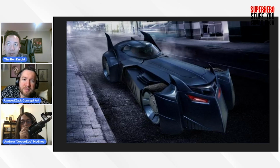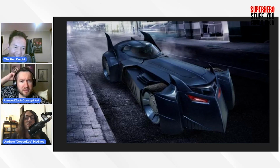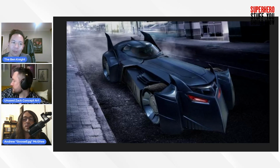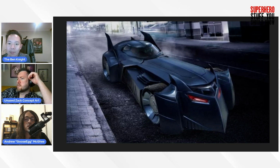I mean, it kind of looks like a toy I would have seen in like late 90s, early 2000s for Batman to drive around in. So it's pretty cool. That's true. It does have that vibe. Nice. It looks very close. I mean, again, borrowing from the '89 one, which is always a good idea. The general design elements of it, proportions or whatever.